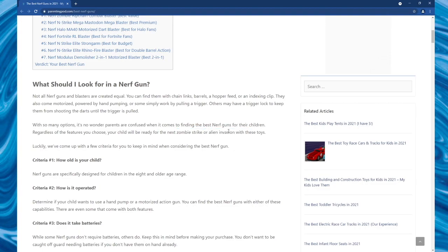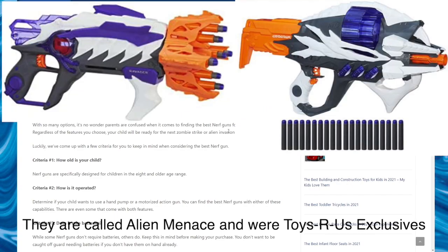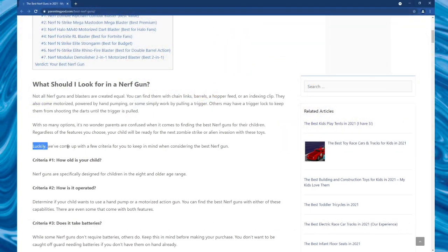I was about to say that I don't think any of the blasters are designed for alien invasion, but that's not quite true. There's a handful of them. I'll put them up on screen right now and post if I can remember what they're called. So luckily we've come up with a few criteria for you to keep in mind when considering the best Nerf gun. Criteria number 1, how old is your child?